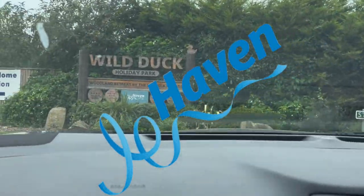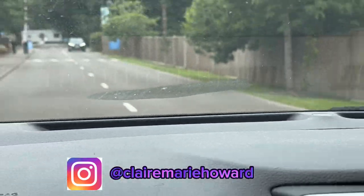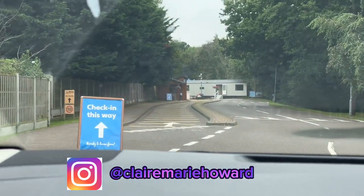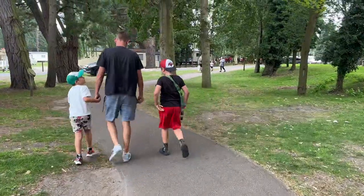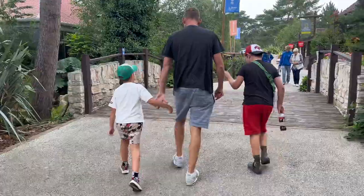Today we are off to Haven. Yep, that's it. We're going to the Wild Duck Haven Holiday Park. Haven check-in is so simple. You just pop your car reg into the app, and when you arrive, they have all of your details ready to check you in. Our van's not quite ready yet, so we have parked up and we're going to explore the park. So come take a look around with us.